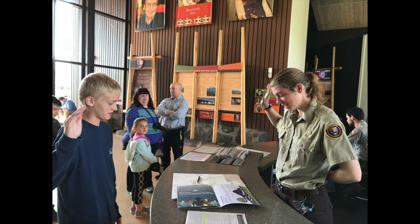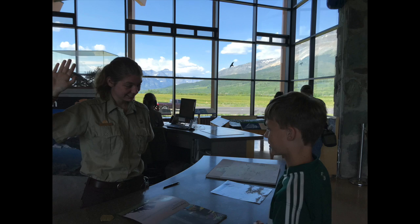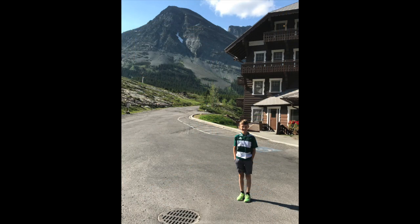The last day, the boys got sworn in as junior rangers, something we've done at every park we have gone to since they were very little, and we began the long drive down to our next stop, Yellowstone.